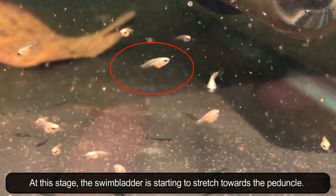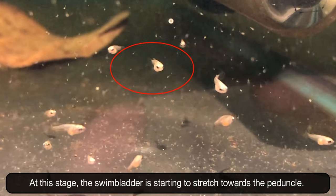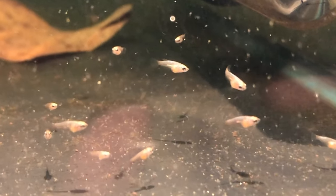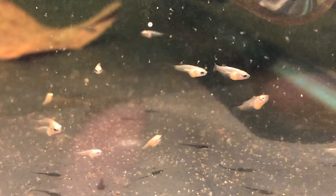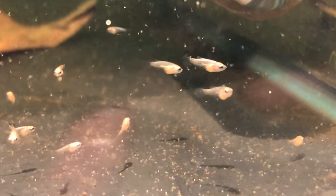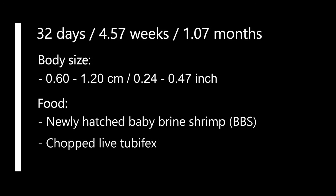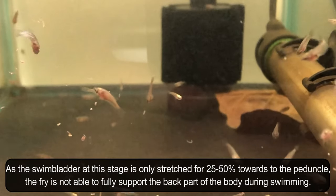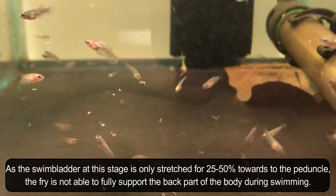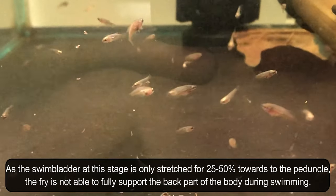At this stage, the swim bladder is starting to stretch towards the peduncle. As the swim bladder at this stage is only stretched 25 to 50% towards the peduncle, the fry is not able to fully support the back part of the body during swimming.